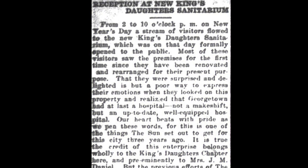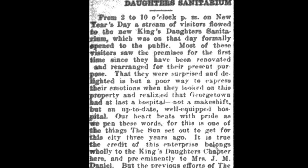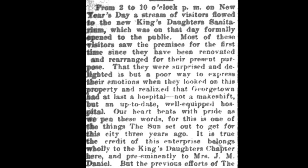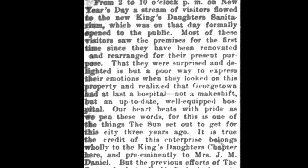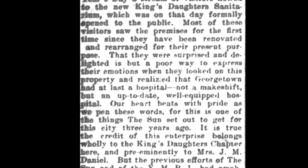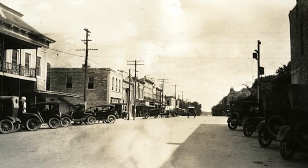On New Year's Day in 1918, the Williamson County Sun reports a stream of visitors flocked to the opening of the new King's Daughter Sanitarium, a renovated house on Ash Street. The visitors were delighted and surprised to realize that Georgetown had at last a hospital. Not a makeshift one, but an up-to-date, well-equipped hospital.